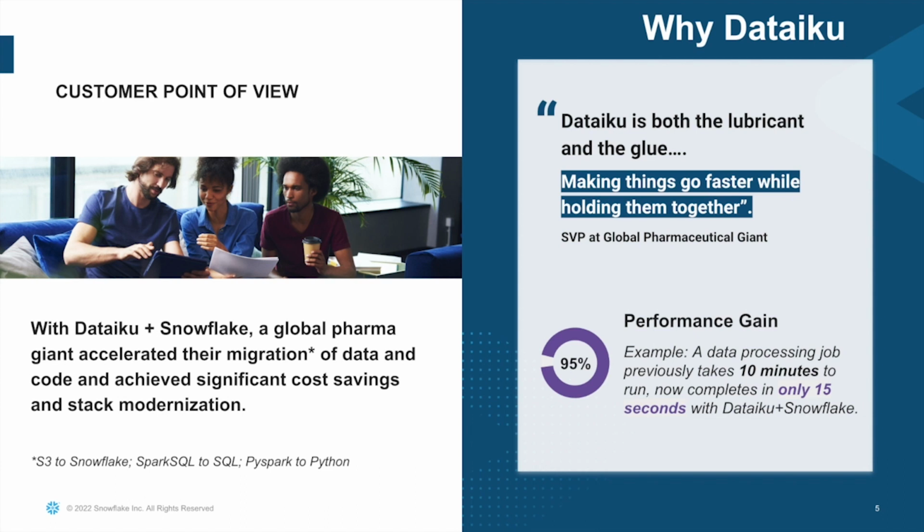And recently we worked with Snowflake at this pharmaceutical company to speed up their workloads, which were previously running Spark on EKS, which is Amazon's Elastic Kubernetes service, with S3 as the underlying data storage option. And so all of these were previously Dataiku workloads running on Kubernetes using Spark. And we transitioned a few workloads over to Snowflake to do data storage and run the compute. And we found that, for example, one data processing job, which previously took 10 minutes running on Spark on S3 on Kubernetes, then took just 15 seconds to run in Dataiku using Snowflake.